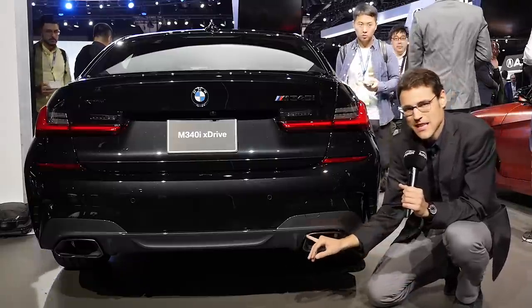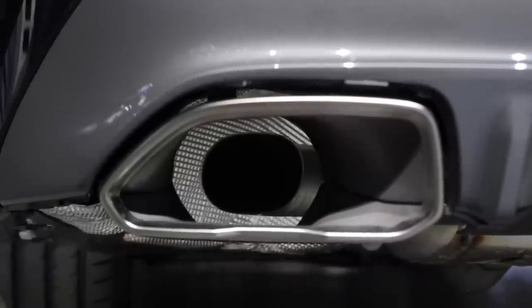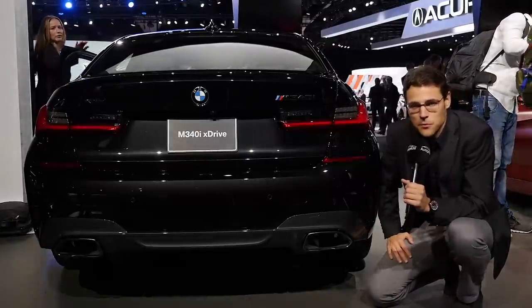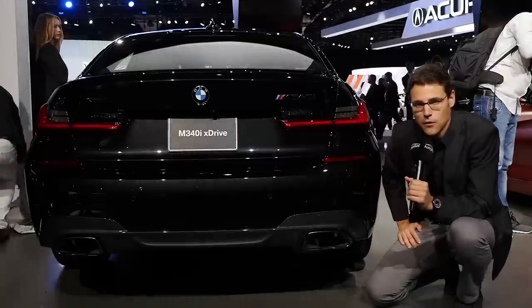And even more prominent exhaust tips, because again, those are just exhaust tips. The real exhausts are on the inside. Talking about the rear axle, what else is there to mention for the M Performance model? Well, it will get an M Sport differential that will also help you to get out of the corners when you apply all of the power.